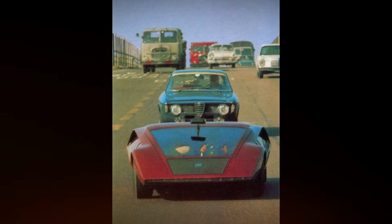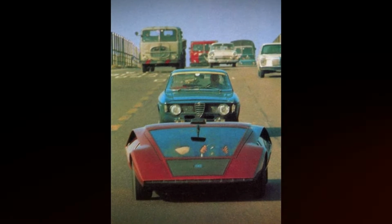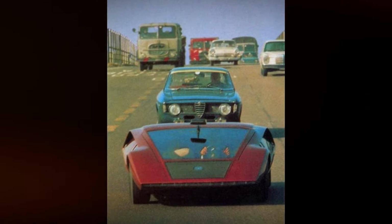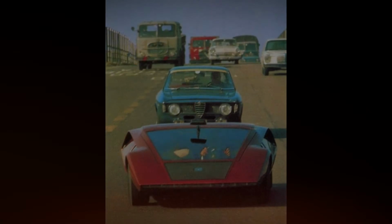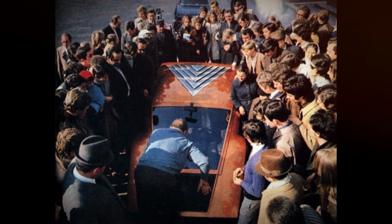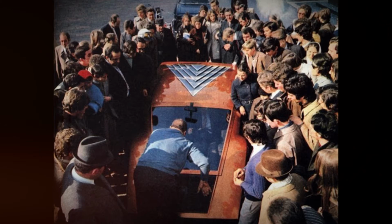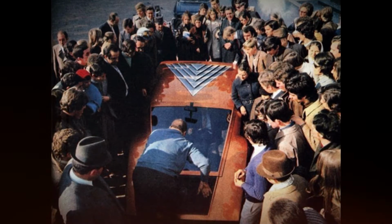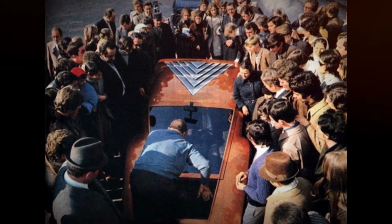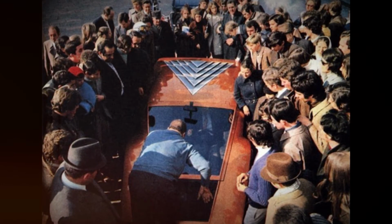This wasn't just a design sketch for the future. It was a full-blown concept car. And it wasn't created in partnership with Lancia at first. In fact, Bertone took a huge risk. He spent 40 million lira of his own company's money, an astronomical amount at the time, just to prove a point, that design could be bold, uncompromising, and still functional.